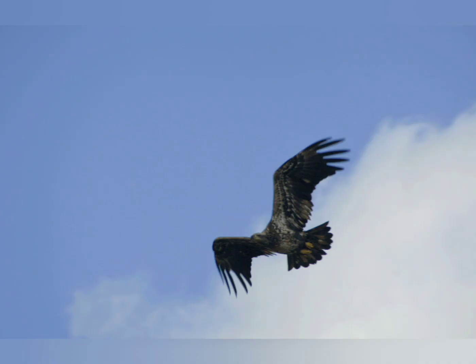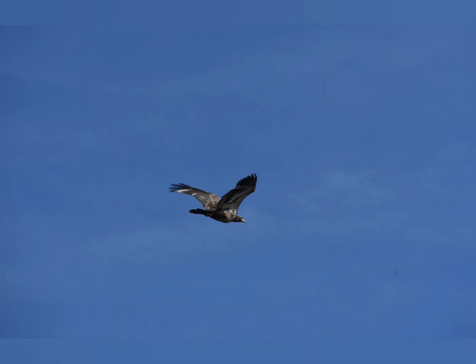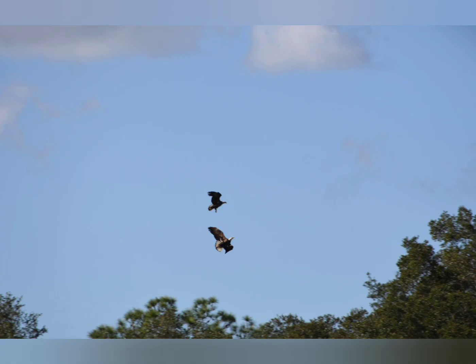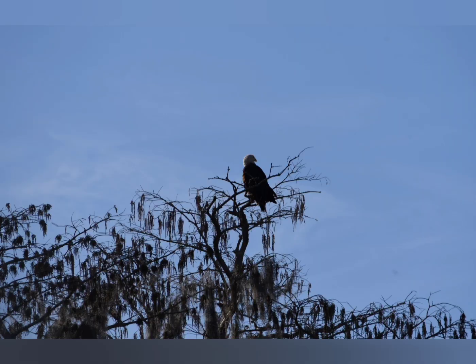The juveniles have this mottled appearance, so if you happen to see something that looks like an eagle but it has some spots on the side there, that might be a juvenile. The first and second year birds actually get chased off by mama once they're independent, and we happened to catch a mama chasing a young one out of her territory once. It was a pretty amazing sight. So keep an eye out for eagle encounters.